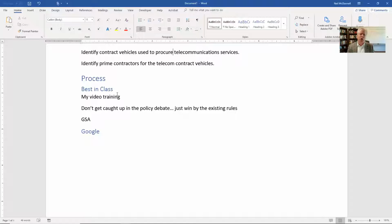I can't remember them all off the top of my head, but there's 41 in general. So I want to see if there's any telecom ones. One thing I do want to mention to you is anytime you hear about category management, best-in-class contract vehicles, et cetera, ignore the policy debate, the bureaucracy debate, the political debate. Ignore the debate. It doesn't matter to 99.9999% of us out there.